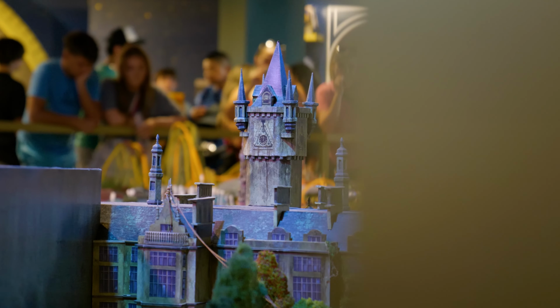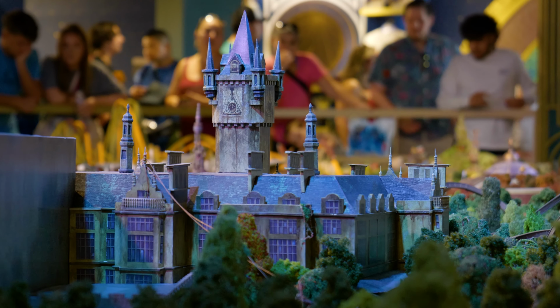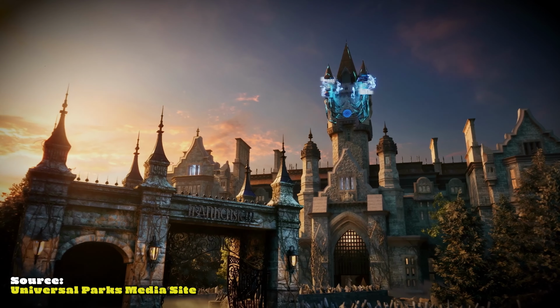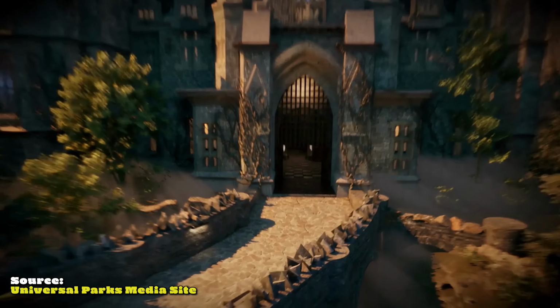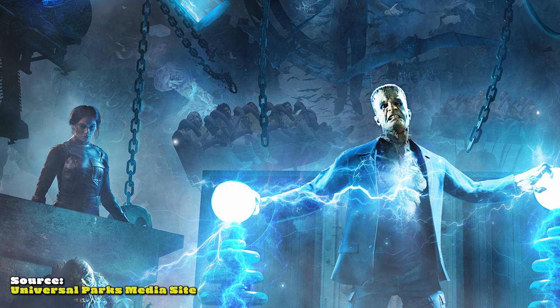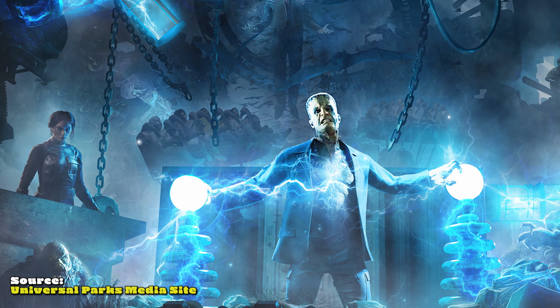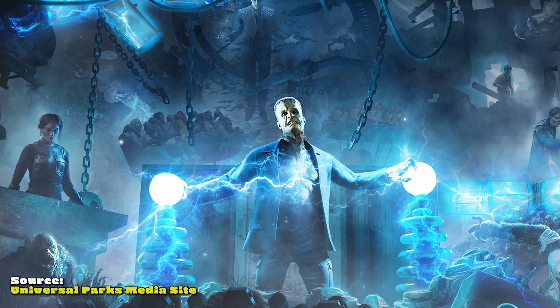But the main attraction within this land is going to be located within a castle structure, and that attraction is called Monsters Unchained: The Frankenstein Experiment. Now, based off the concept art and some of the visuals, this ride is going to be insane. Universal is touting it theming wise as the scariest ride that they've ever built. Now the premise of the ride is the great-great-granddaughter of Henry Frankenstein is trying to continue the legacy of the family by conducting experiments to bring some monsters back to life.